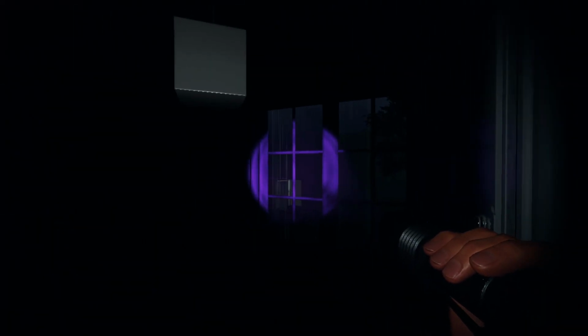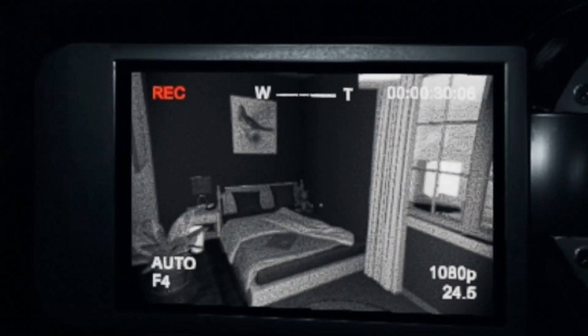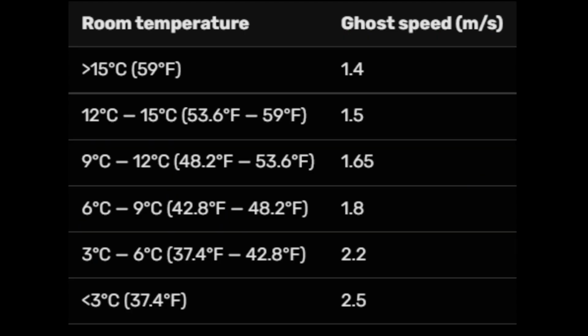Ooh, new Hantu, baby! The evidence for the Hantu are the fingerprints, ghost orb, and the freezing temperatures. The Hantu's speed ability got buffed in the recent patch. Here's a chart on the screen containing it all.